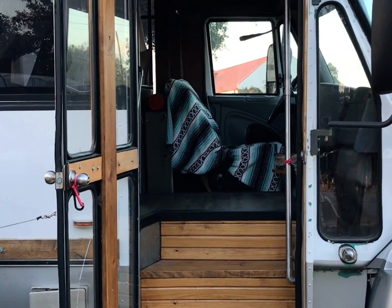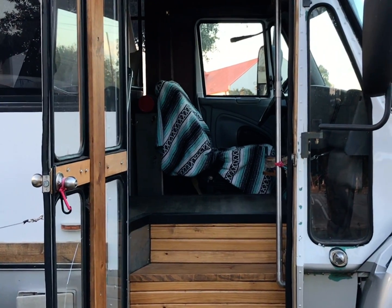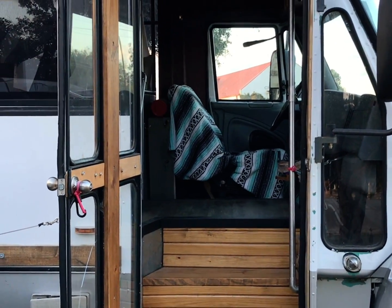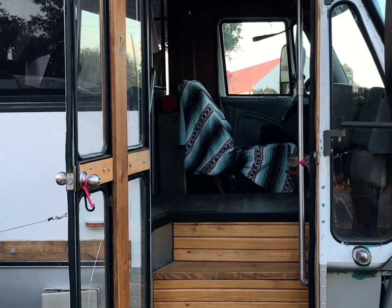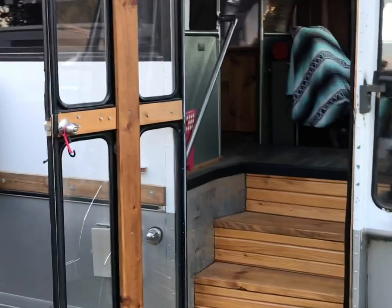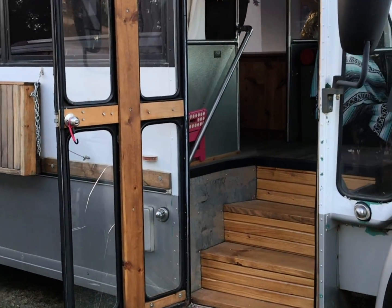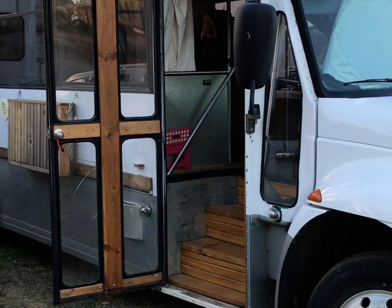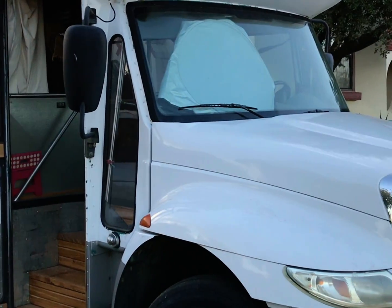Hey, hey, hey, welcome to the tour of a completely customized, remodeled shuttle bus turned into a boondocking RV. For those of you that don't know what boondocking means, it means that you don't have to rely on electricity or anything other than what you have with you in order to survive, right?